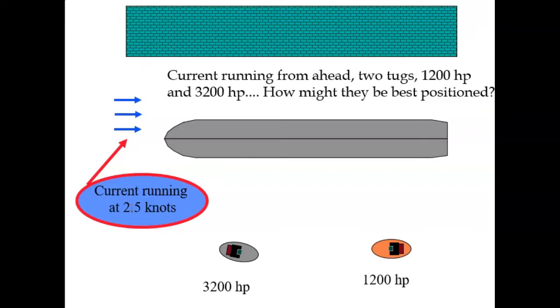I have 2 tugs. I have a 3,200 horsepower tug, and a 1,200 horsepower tug. And I have to decide which one I want to go where. Do I want the 1,200 up forward, or do I want the 3,200 forward? And how's that going to work out? And why? What would you do? So before I go to the next slide, would you please make a decision? Which way do you want to do it? And I'll see if that jives with what I say.